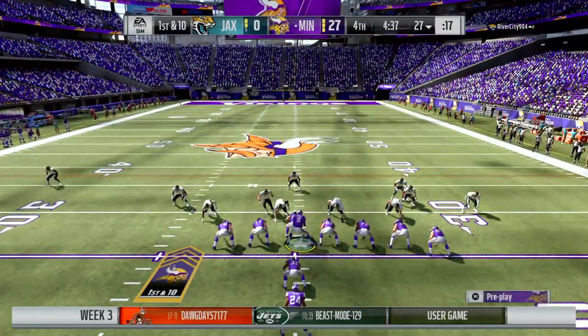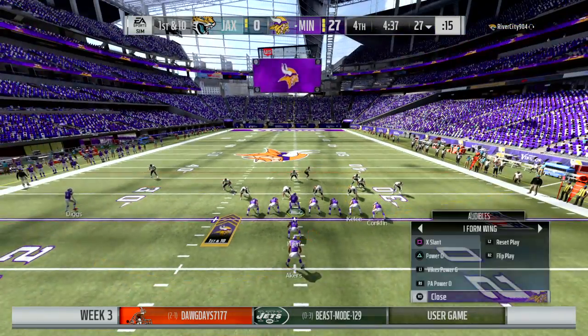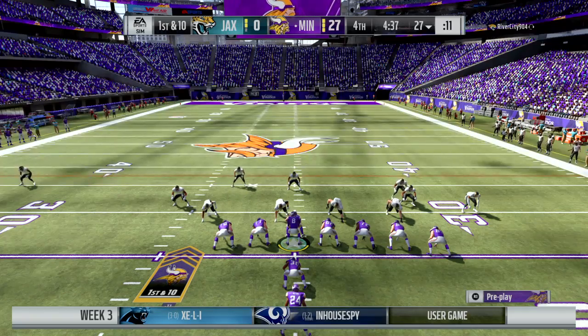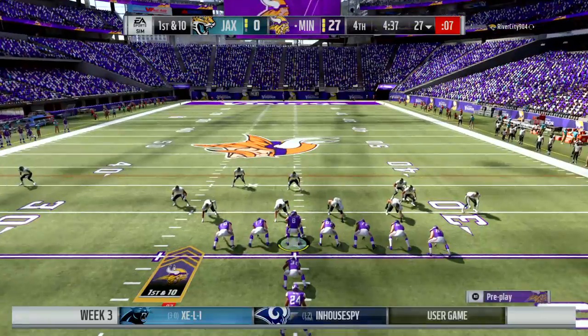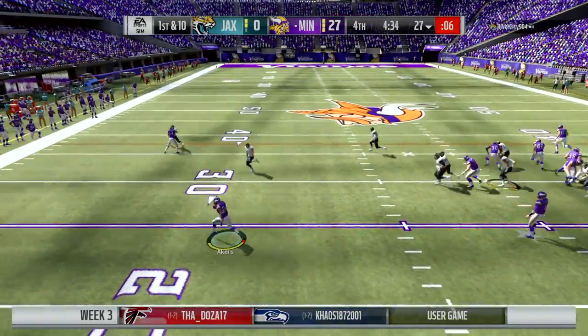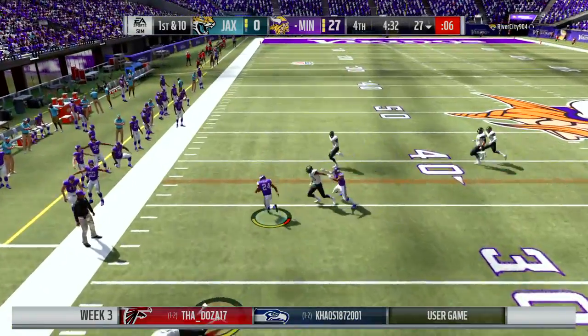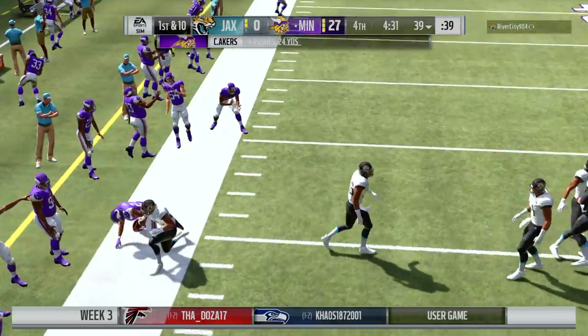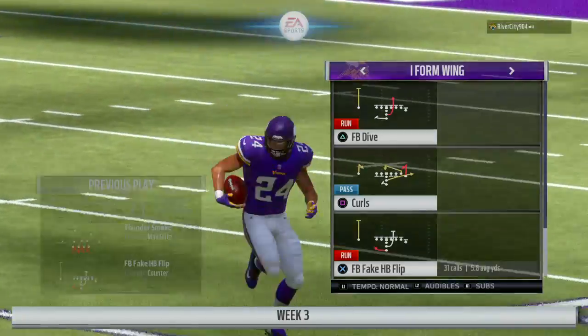Black, 82. Where's your high? Yellow, yellow, yellow. Where's your high? Check 3. Where's that? And on the ground they go with a running back. Nice way to start the drive, a gain of 12 and a first down.